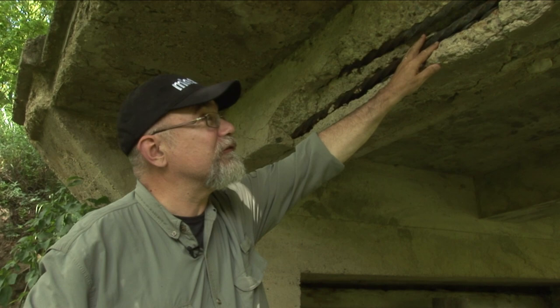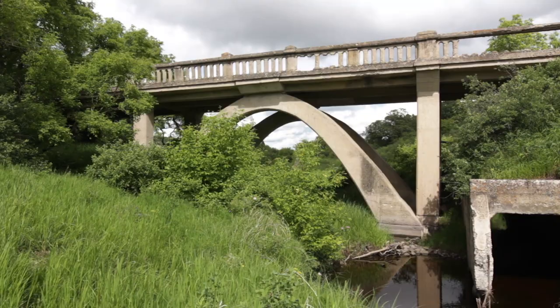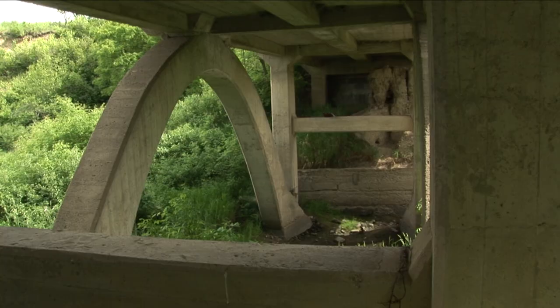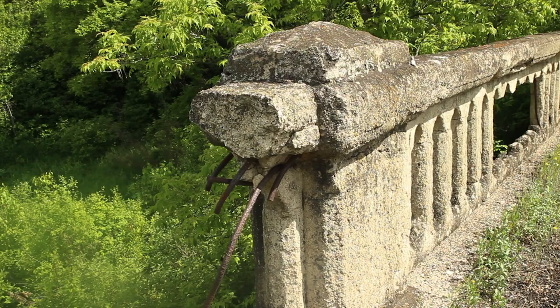But we get below that and we see a remarkably intact bridge. One theory is that two different types of concrete were used. One was of high grade, probably from off-site, and the other was of lower grade, made from local materials. But it's just absolutely amazing how the lower bridge is so intact, given that it's almost 100 years old, compared to the very badly degraded deck we see above us.